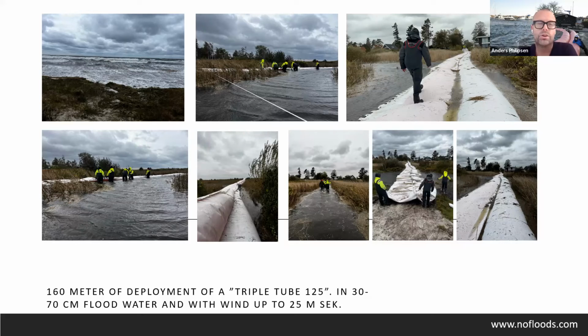So this one took significantly longer. I mean, we were first ready to deploy around 1 o'clock, and we were completed around 8 o'clock at night, so 7 hours for a triple tube formation. But I would say, I don't know about the alternatives because I couldn't see you could use any other solution in this.